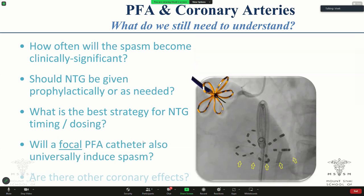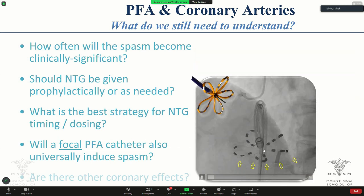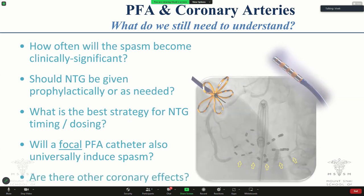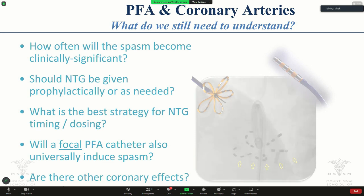Will a focal catheter also cause spasm? Remember, with a large catheter, you have a wide field. If you have a focal catheter, will it cause spasm? In preclinical studies, the answer is yes. In clinical studies, we need to study this. And finally, are there late coronary effects in terms of late loss of caliber of the vessels? This is something we need to understand better.